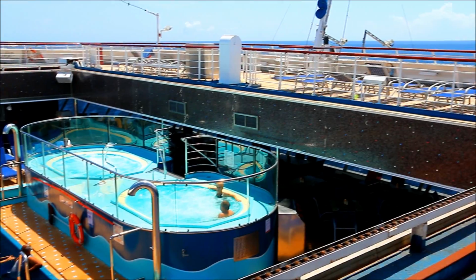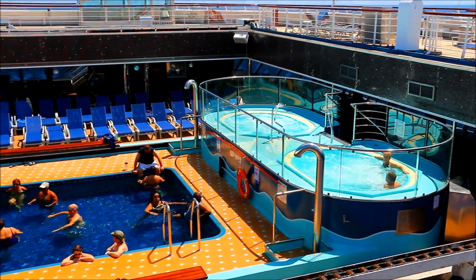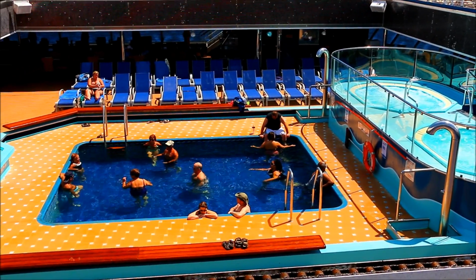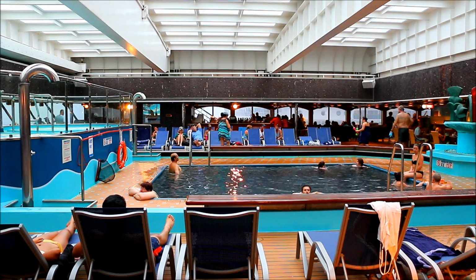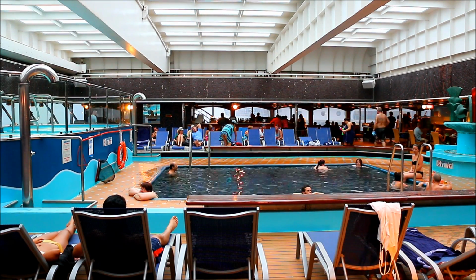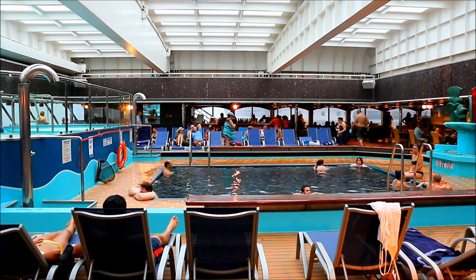Now, a tip on how to get away from all the noise and craziness at the midship pool. There's a pool at the aft that's adults only, so you don't have any screaming kids, and the music plays very softly in the background. It's a really nice, mellow place, one of my favorite places on the entire ship.